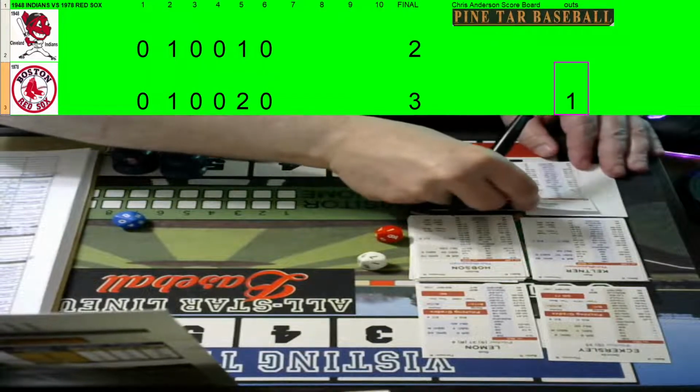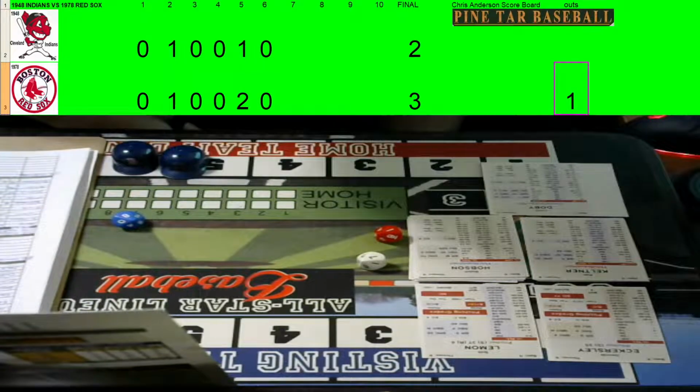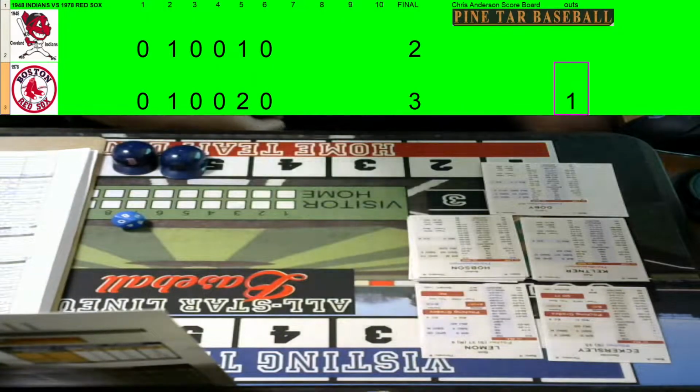Stolen base chance is a 49. Stolen base opportunity is a C. 6th inning or later. Carlton Fisk has a +6 arm, but even with that, that's only a 55. He will stay put. Ken Keltner, there's some boom in that bat.